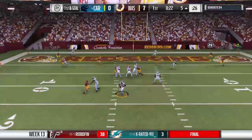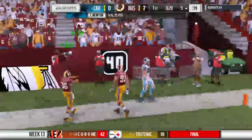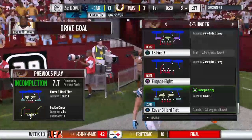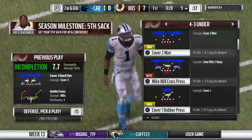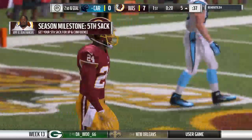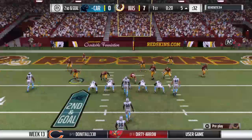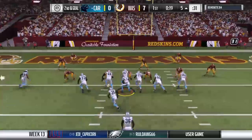Here's Newton. And that one's going to be over everybody in the back of the end zone. It's incomplete. I hope I don't sound too rah-rah on that one, but that's the exact right throw. Either your receiver gets it or no one gets it. Give him a lot of credit for being really precise with it. Got rid of it. No one got it.